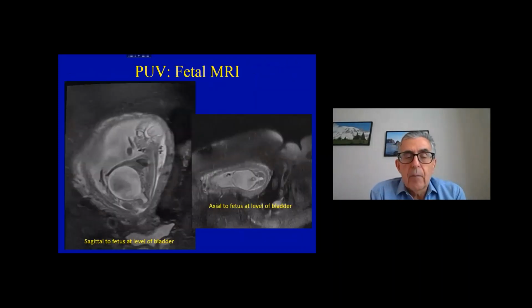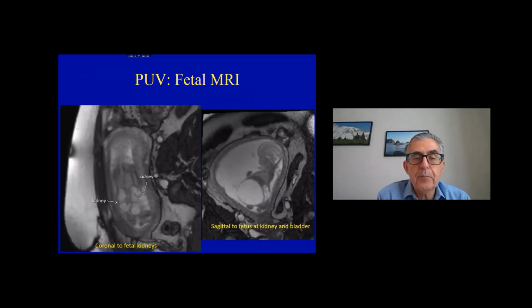The other entity is posterior urethral valves. This is an example of fetal MRI of a valve. You can see the distended bladder, the dilated posterior urethra over here. Same thing here, distended bladder, dilated posterior urethra. And then severe hydronephrosis bilaterally.